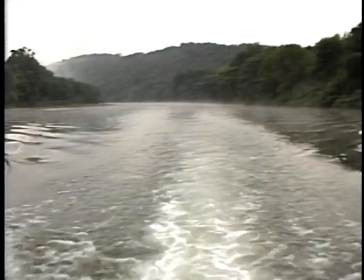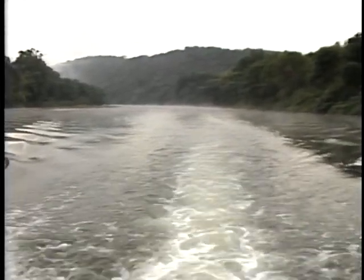Anyone who has been on any of our many rivers at daybreak can appreciate the sight of the mist rising off the water, the chill in the air, the smell and sound of the outboard, and the solitude around the next bend. Here we see a blue heron searching for his breakfast. It's a shame to disturb him, but he'll just move to another spot.